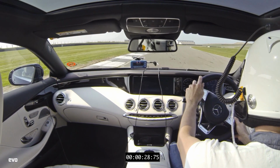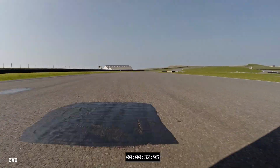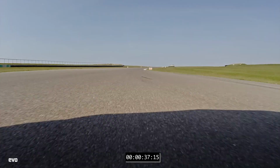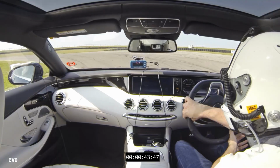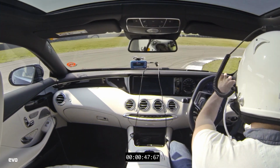Its problem on circuit is firstly the understeer we've already spoken about and how that builds with no warning, but also the fact that its ESP can't be removed unless you access a sort of cheat mode, usually reserved only for engineers. The problem with that is that you also lose the ABS, and there's no way in the world I'd drive for a lap time in this thing with no ABS.